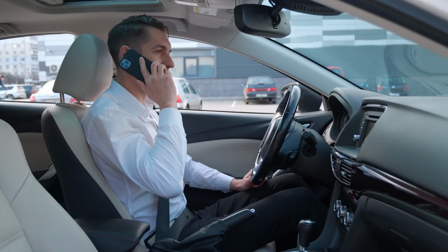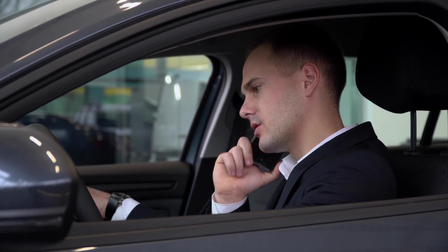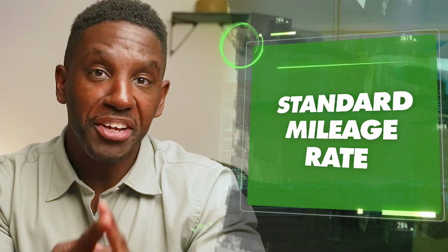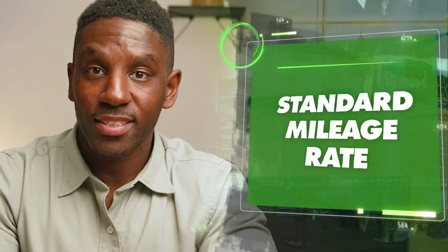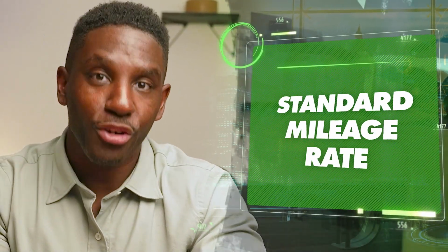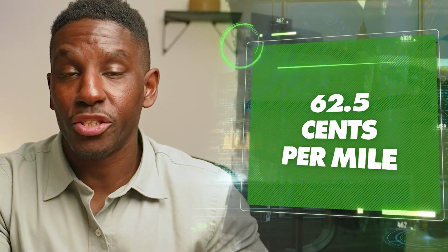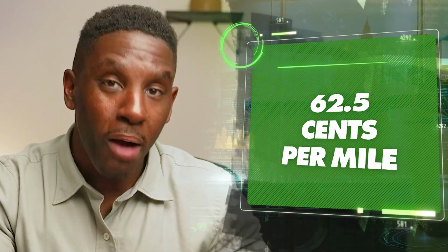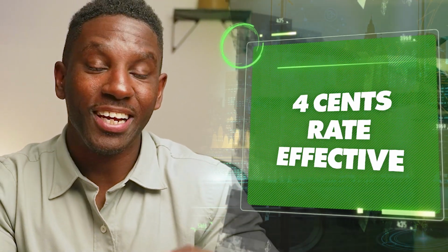And there are 2 ways to write off a vehicle. And the best method for you will be the method that gets you the biggest tax write-off. The first method is by using the standard mileage rate. When you use the standard mileage rate, you multiply the miles you drive for business by the standard mileage rate. And for the final 6 months of 2022, the standard mileage rate is 62.5 cents per mile, which is actually 4 cents more than it was at the beginning of the year.